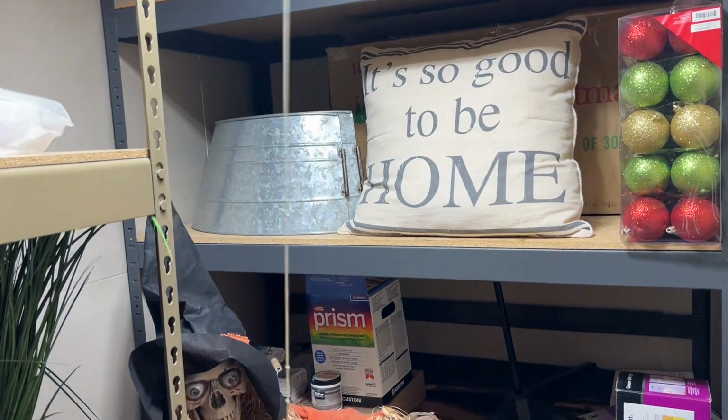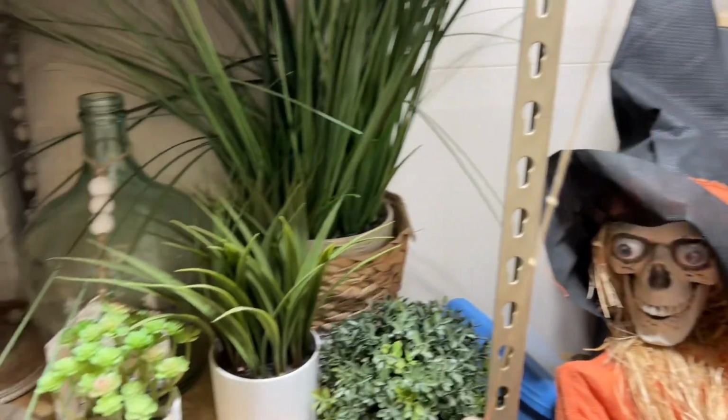Once the kids went to bed, it was time for Mama to head down into the storage room and find all her Christmas decor. We have 2 trees, so I need to make sure that I have the decor that I'm looking for that second tree.